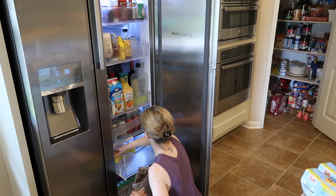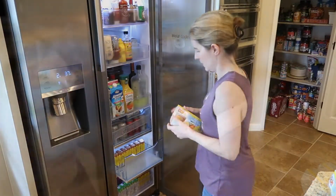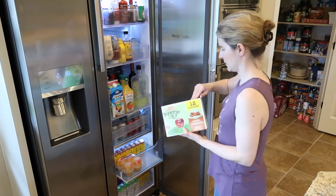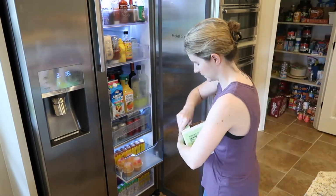I like keeping the bottom two shelves in the fridge door for the boys. They know what they're allowed to get out and how much they're allowed to have. And I also like keeping it stocked, that way nothing's warm. Even though they don't mind, I can't stand it.